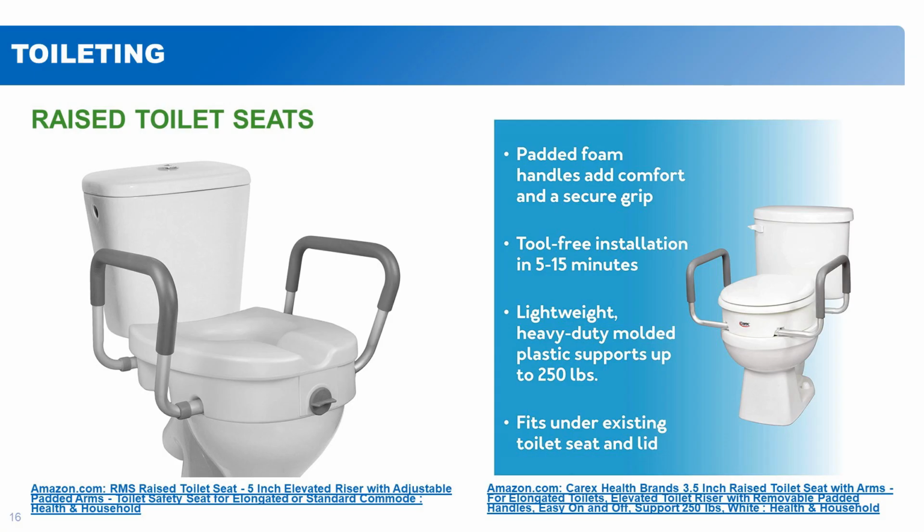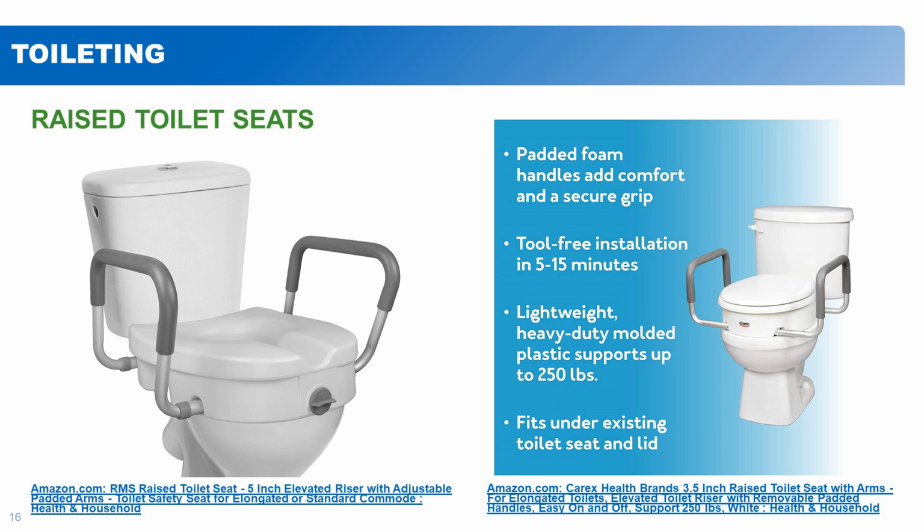The picture on the left shows a raised toilet seat that is placed on top of the commode, and then it has a knob to tighten the raised toilet seat onto the commode. I will say though, my patients complain that this style of raised toilet seat does not provide enough room for hygiene purposes. With the raised toilet seat that's pictured on the right, it is actually adhered to the commode.